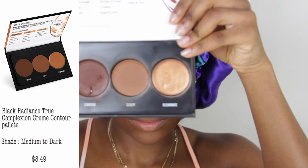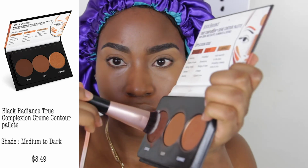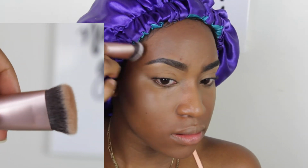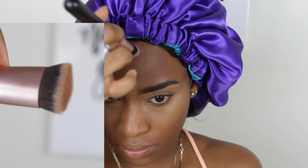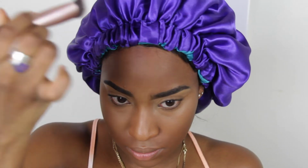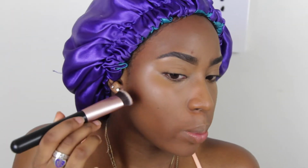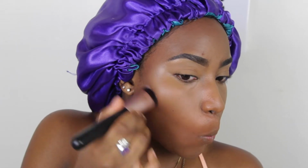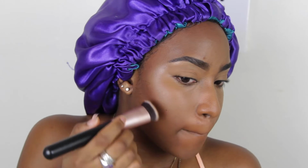So now I'm going ahead and contour with the Black Radiance True Complexion Cream Contour Palette in the shade Medium Dark. And I'm using a chiseled type of dense brush for my contour. And I am not a contour queen. I am learning to properly contour. I always feel like when I go with my contour, I put too much. But really and truly, when I watch other people do their contour, I'm like, I don't even put enough. Like, girl, add some more product.